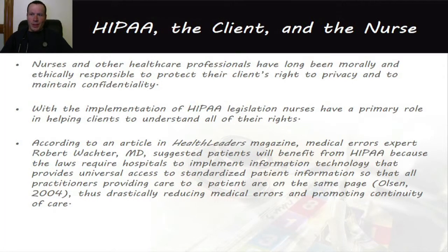HIPAA, the client, and the nurse. Nurses and other healthcare professionals have long been morally and ethically responsible to protect their clients' right to privacy and to maintain confidentiality. With the implementation of HIPAA legislation, nurses have a primary role in helping clients understand all of their rights.